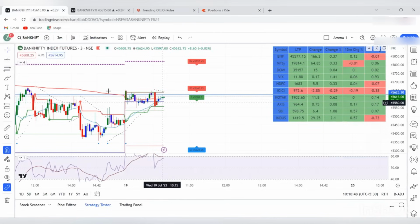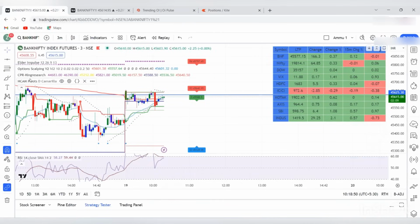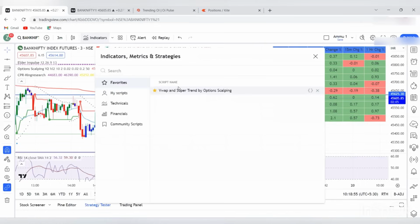You can use any camera indicators. For example, what I'm using is this one. I'll just close it and I'll open it again so that you can see. Just type Camarilla. Many have asked this. So Camarilla pivot, okay. Either you can go with this or you can manually also calculate, but that's not required.